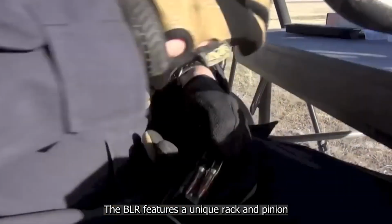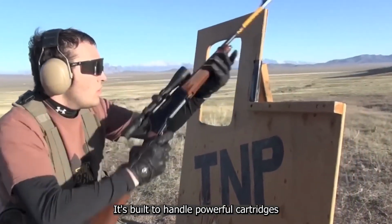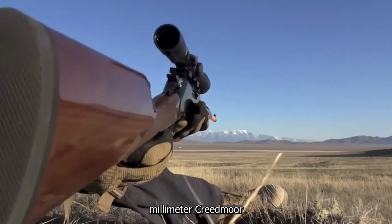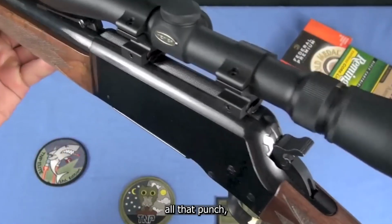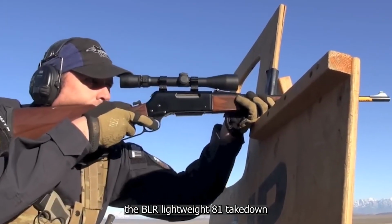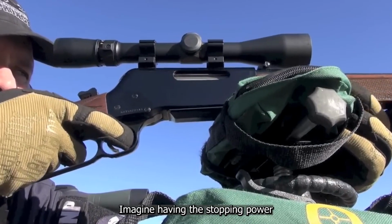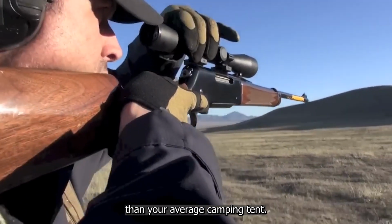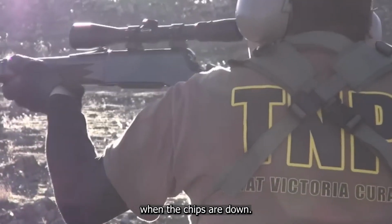The BLR features a unique rack and pinion lever action that's known for its toughness and reliability. This isn't your grandpa's lever gun. It's built to handle powerful cartridges like the .300 Winchester Magnum and 6.5mm Creedmoor without breaking a sweat. But here's where it gets interesting. Despite packing all that punch, the BLR Lightweight 81 Takedown can break down into 2 parts for easy transport. Imagine having the stopping power of a big game rifle in a package that's more compact than your average camping tent. That's the kind of versatility that can make all the difference when the chips are down.